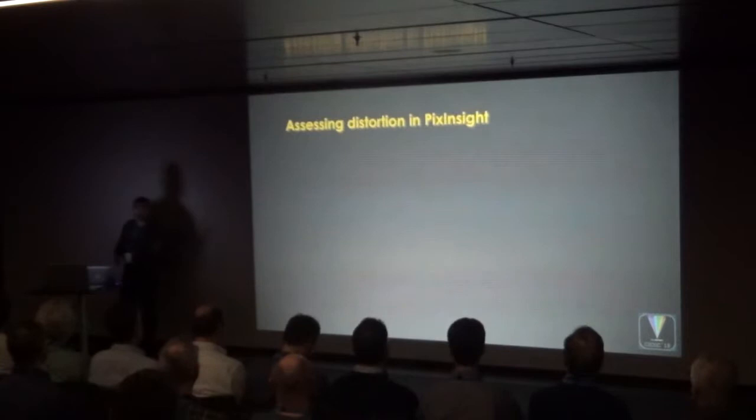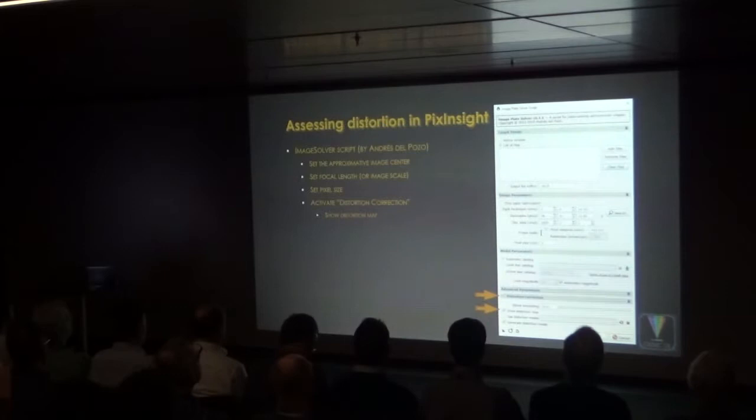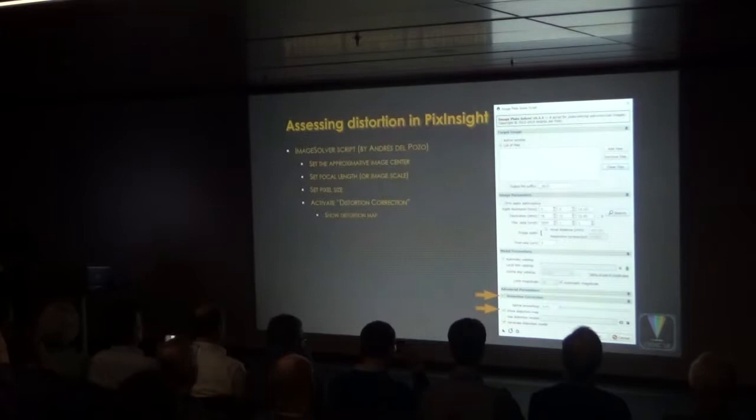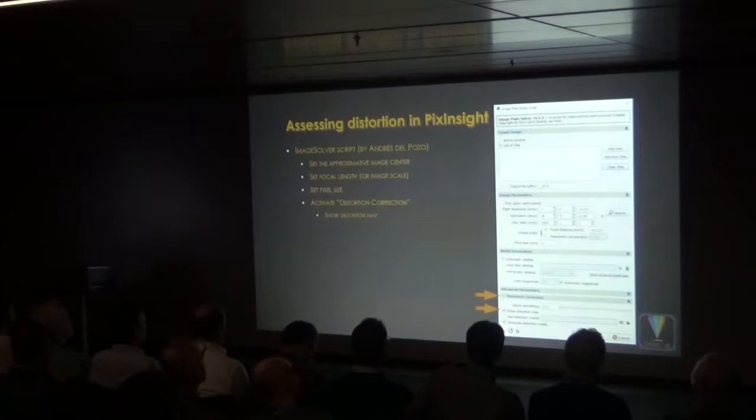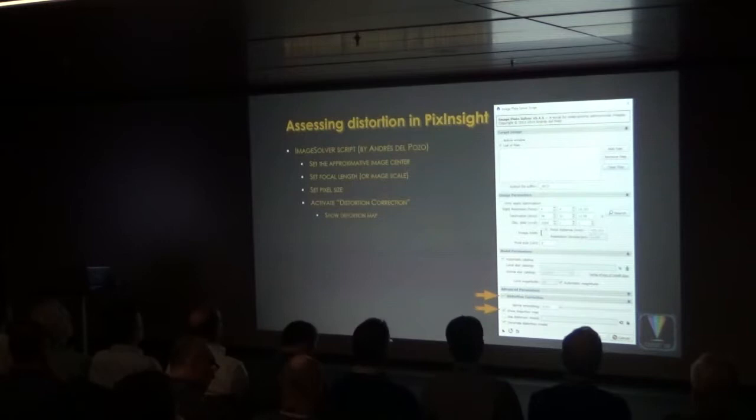You can use a script that is an image solver script. It's very easy to use. You have to set only the approximate image center here. If you don't remember the coordinates, you can use the search button, take the name of your object, and the approximate center is found on the internet database.